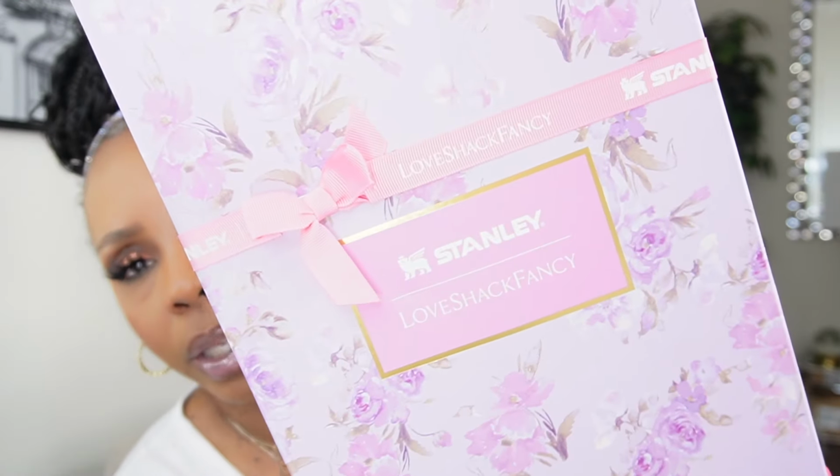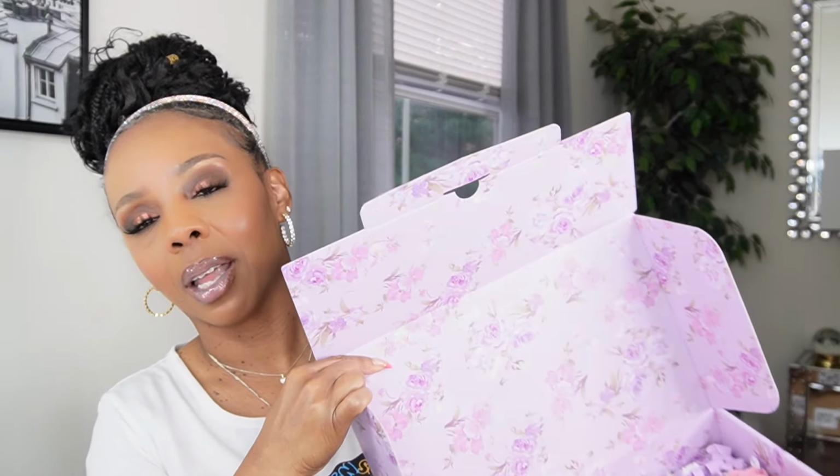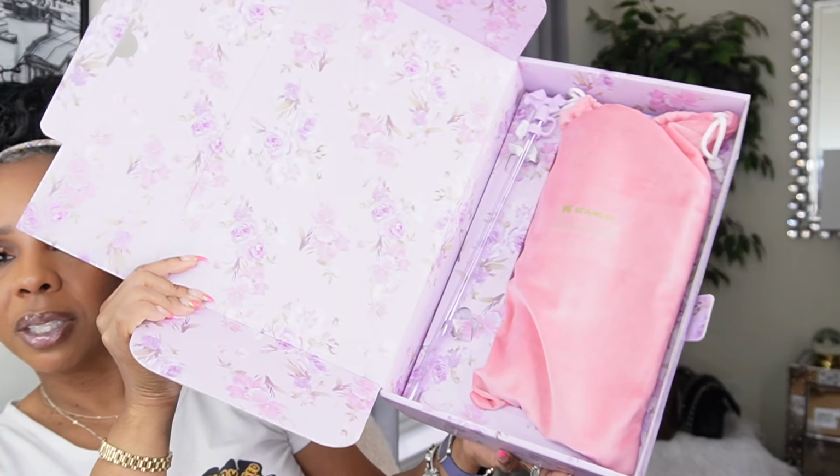When I tell you, the packaging was 10 out of 10. Do you hear me? 10 out of 10. It's the paper. I am gonna save the paper because it's cute. Let me show you how it came. It came like this. It was wrapped up in tissue paper, and it had the Stanley box with the Stanley bow. Hopefully you can see it. It came in pink, but I was like, I always get everything pink. So I was like, I'm gonna get the purple one. It's a limited edition cup. You do get a straw, and it comes with a topper. And that was like, oh my gosh, do you see?